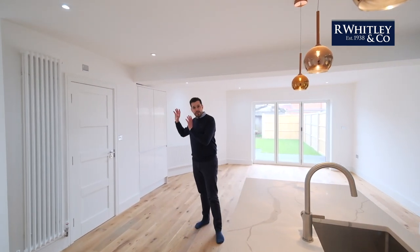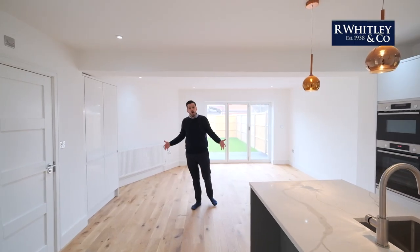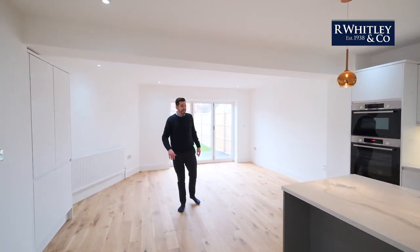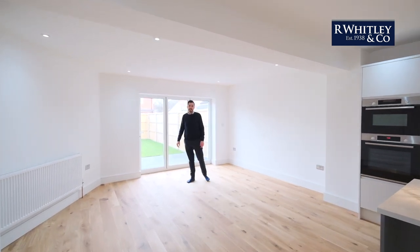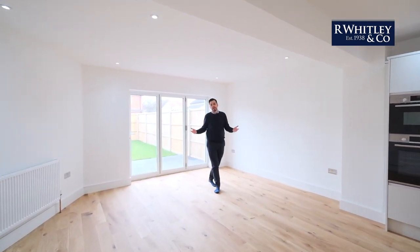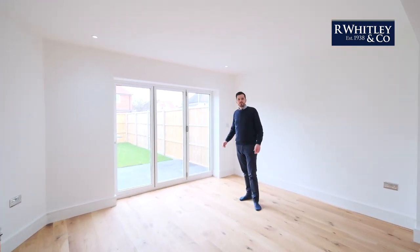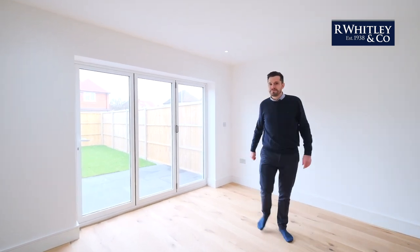To the right here, you have a cloakroom WC. Note the oak engineered flooring, which flows to all of the ground floor. And last but not least, look at the size of the space at the back here. You can get comfortably a large dining table, and you can fling open those doors on a summer's day and make the most of your newly landscaped garden.